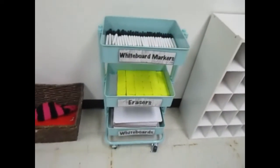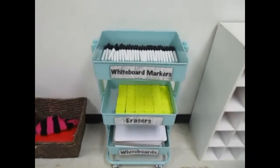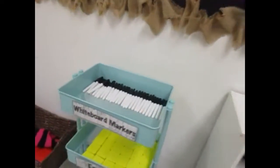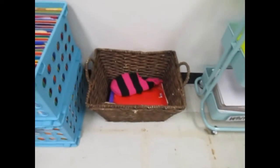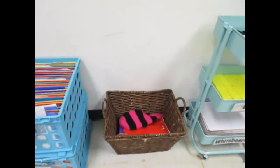And then next to that, I got this cart at Michael's. It was like $30. I got it in this turquoise color. That's kind of my main color for most of the room. And then this is where I keep my whiteboard markers, erasers, and whiteboards. And then over here, I brought this basket in from home. I don't even know where I got it, probably TJ Maxx. And then this is my lost and found. So I just put anything in here that was left in my room that I don't know what to do with.